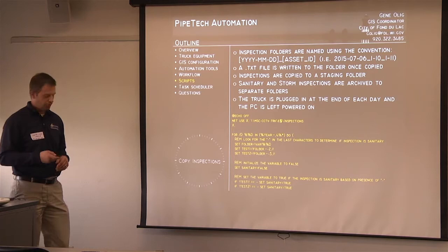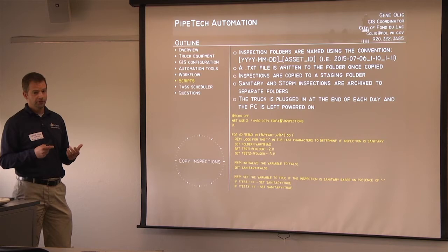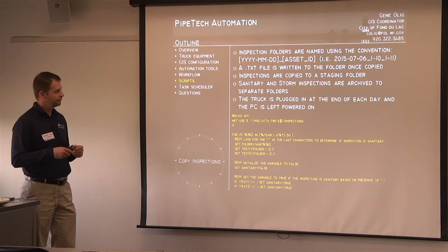One thing I do want to note is that we do keep our truck plugged in at the end of every day, so it's powered up pretty much 24/7 whenever they're not in the field. And this allows us to run these scripts overnight. And the computer is turned on.